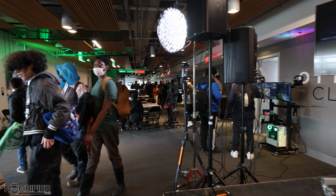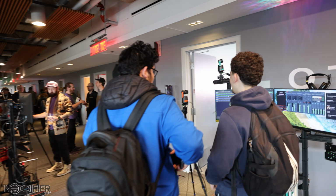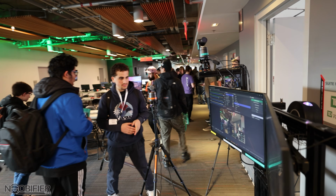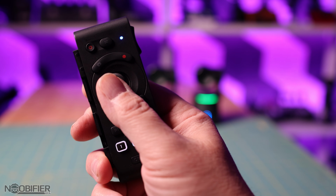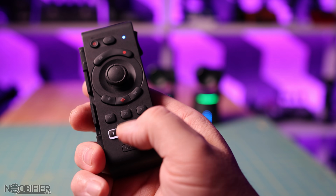If you have 3 cameras, you have hotkeys that allow you to switch between up to 3 connected cameras. The buttons change color to let you know in real time what cameras are connected and which camera is selected. There's a joystick to manually aim the selected camera in real time. There's a zoom rocker to manually zoom the selected camera in real time.